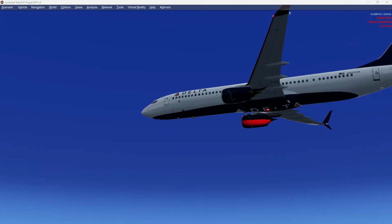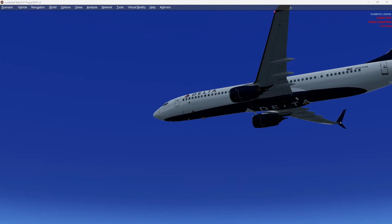Delta 1022, welcome to Salt Lake City. Turn left when able to exit the parking on this frequency. Good night.